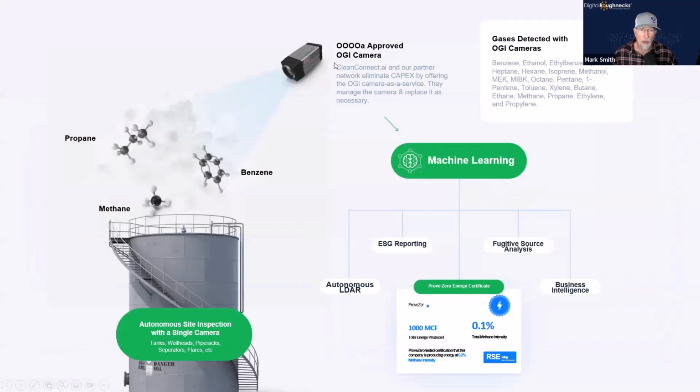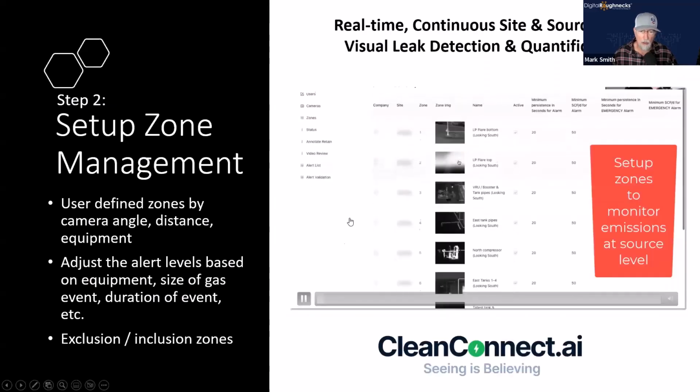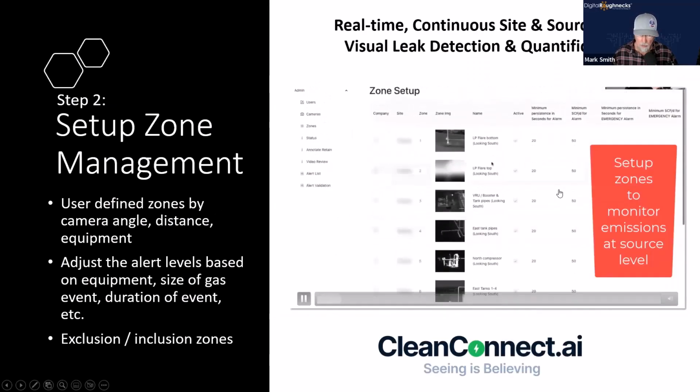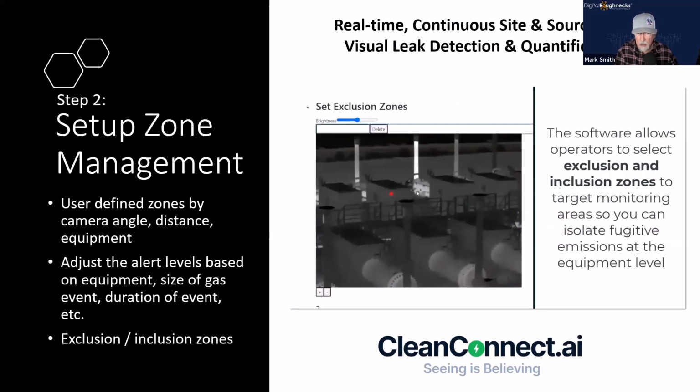So what we do is we put an OGI camera up there 24/7. You can see here on the site, one OGI camera covers like every upstream site we've ever done. And you can see what it looks like up here on the left picture there. We'll have an OGI camera. We'll also put up optical cameras and other things that we do. And what we do there is we allow someone to do a tour stop, right? So each one of these stops, we can zoom in on a particular piece of equipment or equipment group. We can do inclusion and exclusion zones.